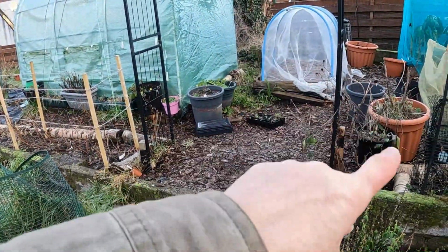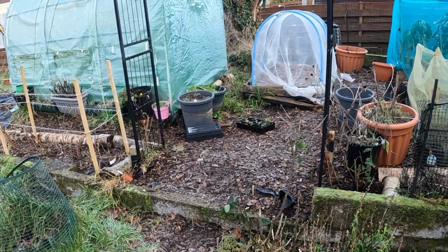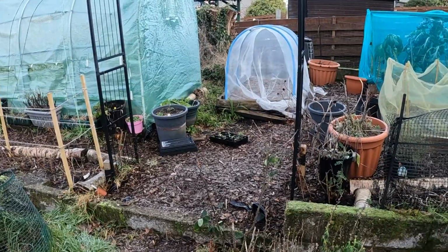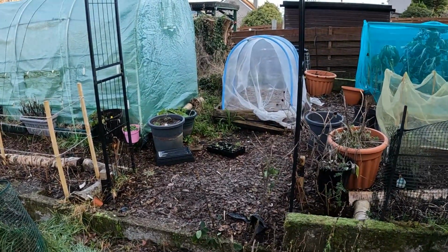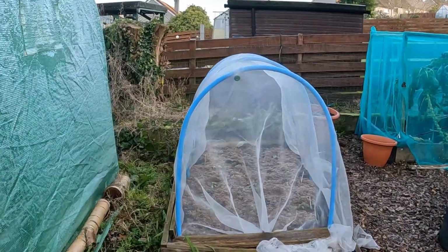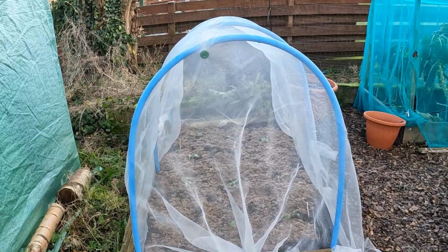I put up this little arch. So there's a rose at this side, and there's a couple of other climbers whose name escapes me on either side that will maybe get growing up the arch this year. This was a bed that was there originally, so the edging of it's all falling to bits.